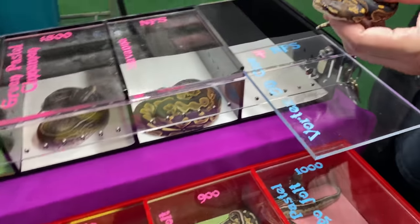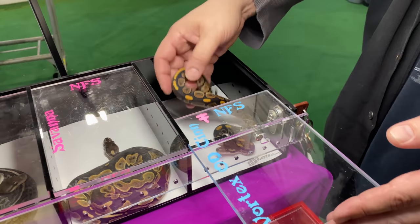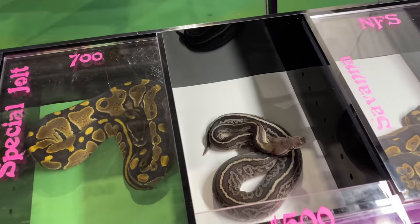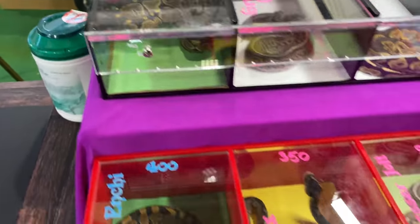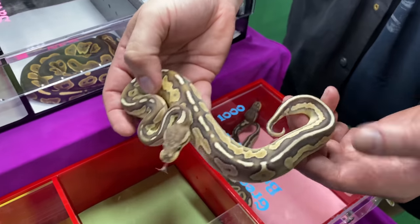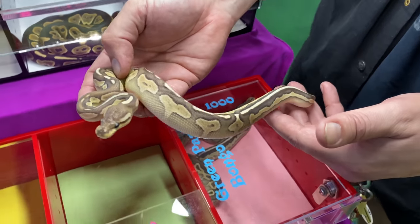Vortex Orange Dream Cinnamon. That's pretty cool. Yeah, the Vortex, not too many people work on it. Darker than most men's souls, too. I like this one here. Oh, the green pastel cinnamon. Yeah, that's really nice. They got these, too. This is the joker combo. I like the bongo here. Look at her. Like the one breeder said, it's like a poor man's triple stripe. I love the tail. Love how it just stripes out so much there on the tail.